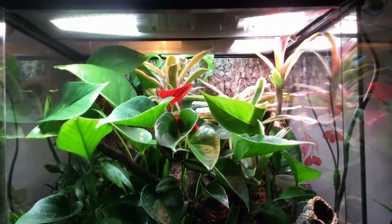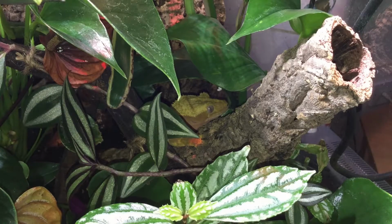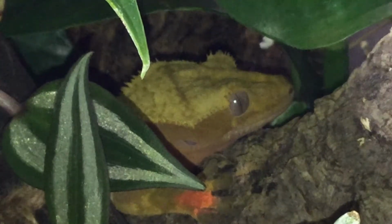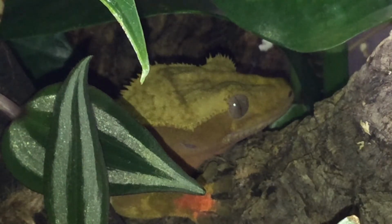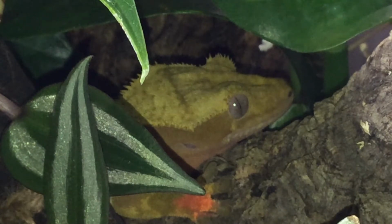Anyway, a bit less exciting is Splat the crested gecko and his vivarium. Now for once, Splat was actually out when I was filming B-roll stuff, so I can actually show you him, and as per usual, there is nothing to say with Splat because he always just does well. He eats his food, apart from locusts, which he still hates. He likes every other insect, but won't touch locusts. But yeah, he's doing really well, and there's not really much else to say about him.